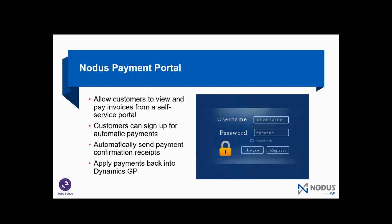But then you can also open up a customer-facing portal where the customers themselves can view their account information and update their payment information on their own, and perhaps even sign up for automatic payments, which will allow you to process payments automatically. So we're going to look into that as well.